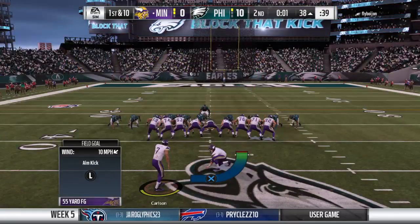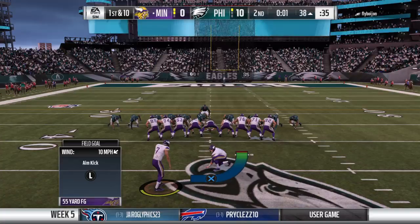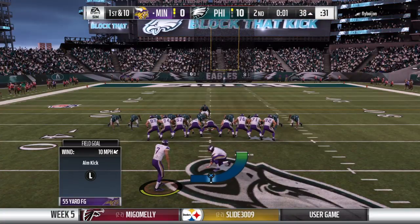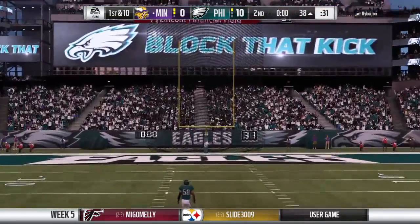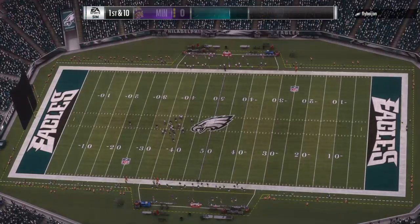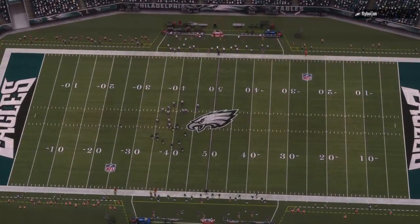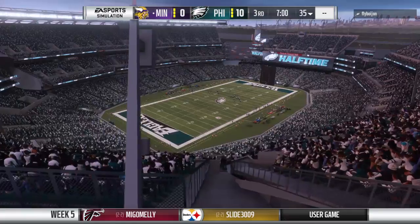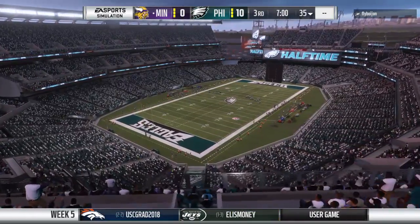So with 1 second left in the half, on is the field goal unit. This officially a 55-yard attempt. And no, it doesn't get there. Hits the crossbar, bounces back out. He had it on line, but it comes up about a rotation short. So we've come to halftime here in Philly with the Eagles on top.